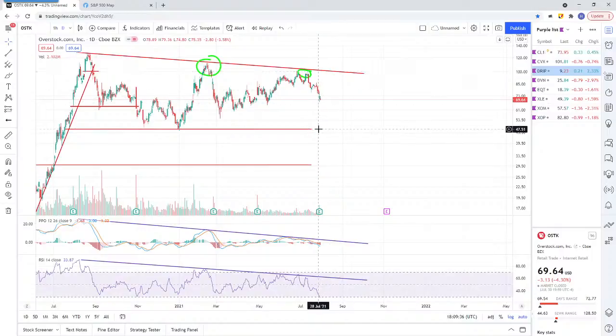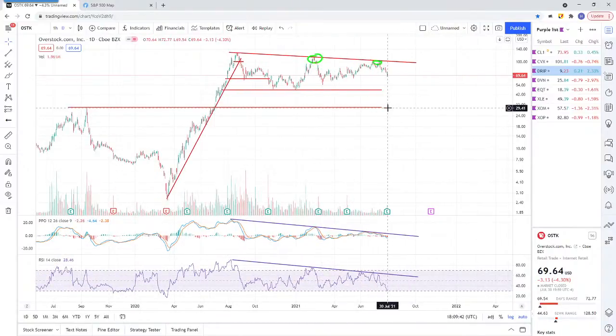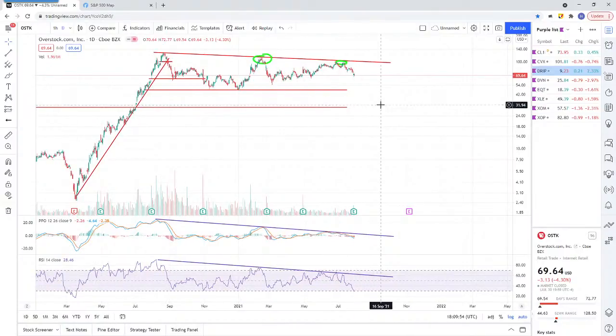And otherwise, if you break 47.51, an impulsive breakdown, then I would look for the short down to 29.90, and that should be good support down there. All right, so that's what I see. Maybe we're gonna drop down to that 29.90, and that's where it wants to base out and start to build support. So that's what I see on that one.